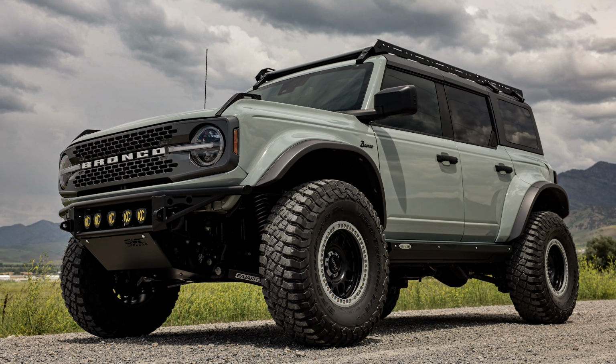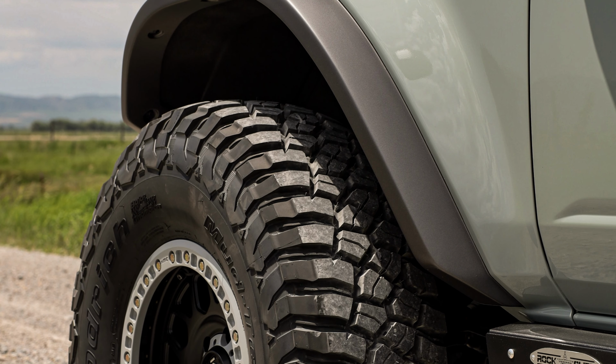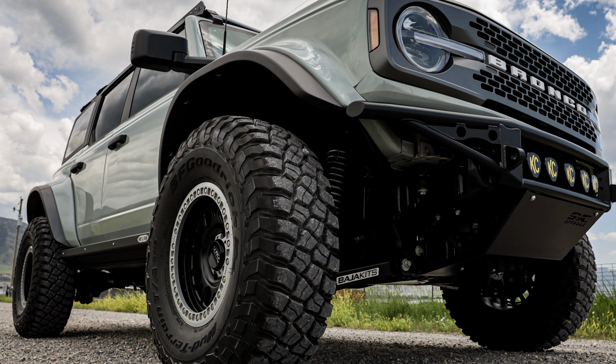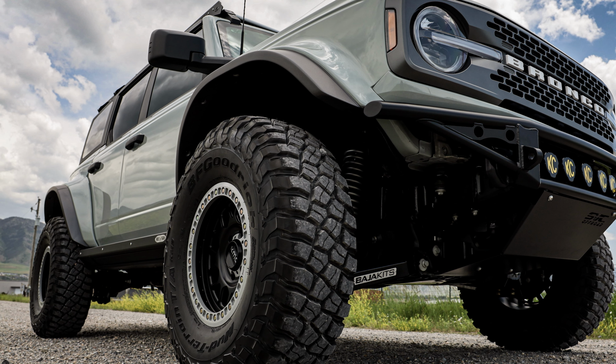So it's got our 8-inch full kit all around. It's running suspension from Baja Kits. It's got KMC wheels, KC lights. I mean, it's got everything you'd want. And it even looks so good. It's got that flush look, a little bit of tire poke, not too much, just enough to clear when you're actually using it off-road. And kudos to them, they built an absolutely impeccable build.